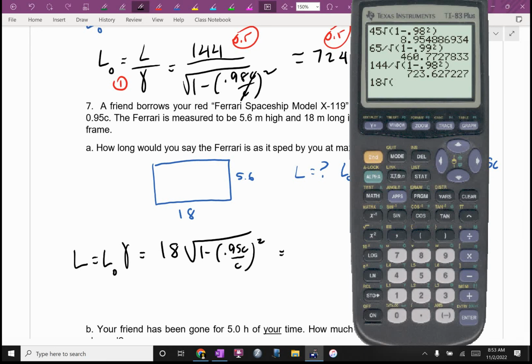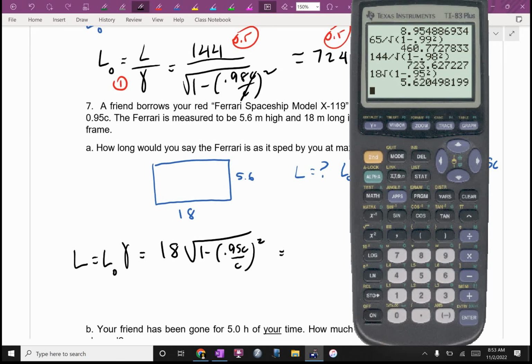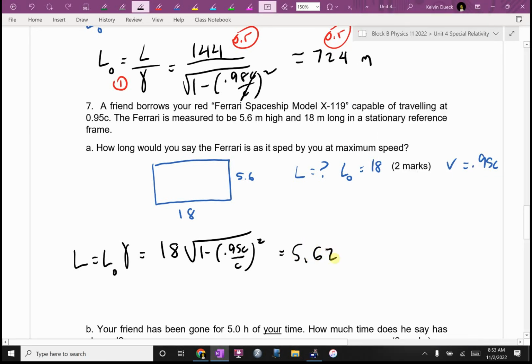18 times 1 minus 0.95. Don't forget the, Mr. Dewick made a typo. Don't forget the squared and put the square root in brackets. I got 5.62. This one is just kind of an interesting answer to me because instead of being 18 by 5.6, now it's basically 5.6 by 5.6.